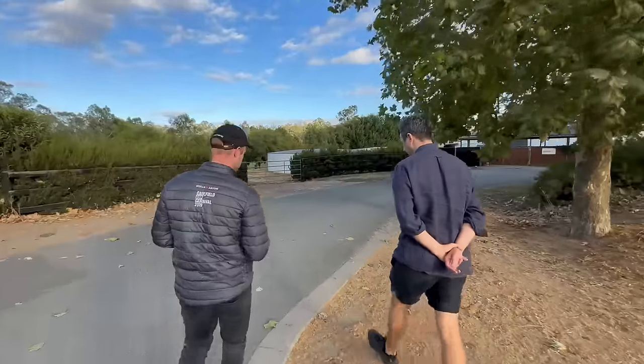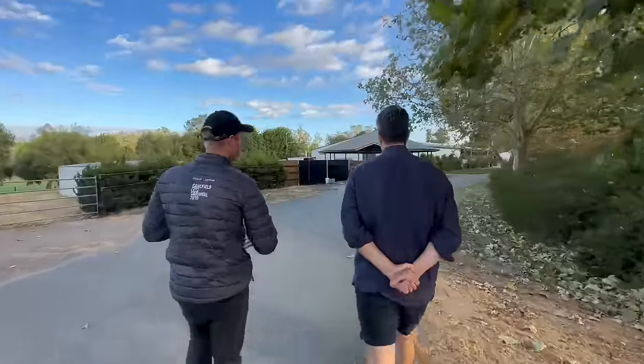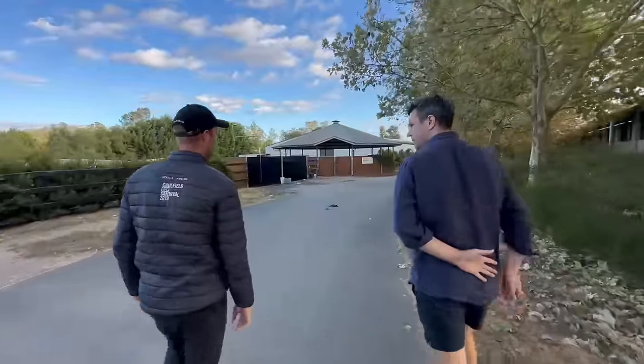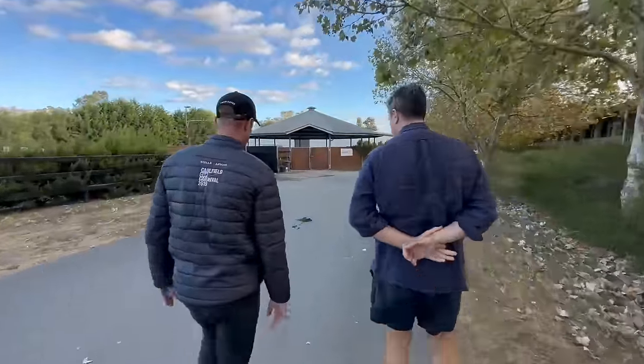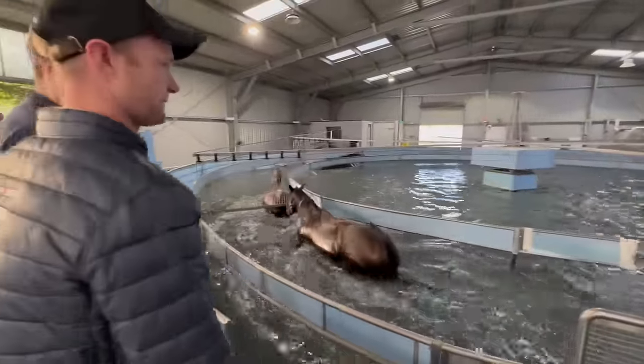It's just like the footballers or AFL players, when they finish their games, you see them in the ice baths. So it's no different. What degrees is this chilled to? It's chilled to 10 degrees. Okay. So they've really had a nice cool down now.